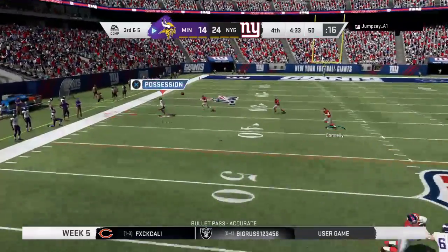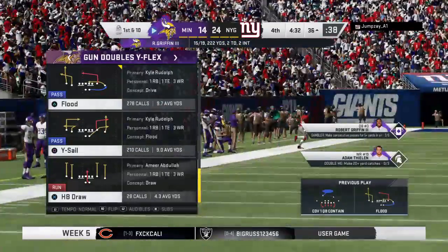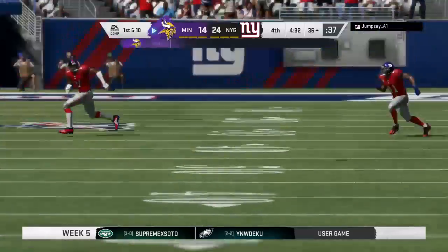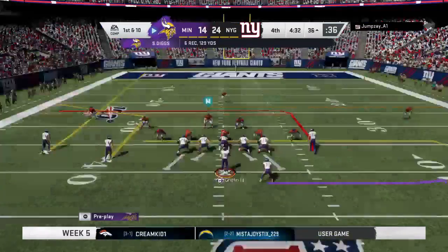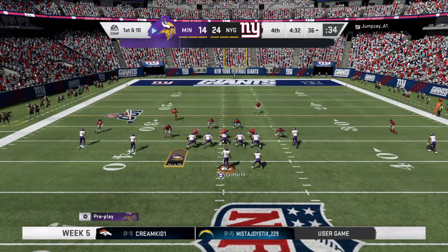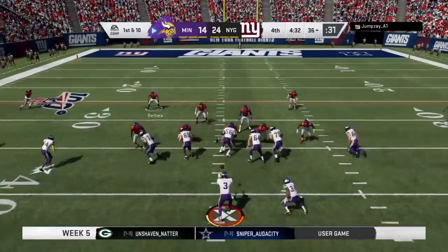Here's Griffin. And Diggs has it. And he's going to be out of bounds, but not before he takes it inside the 40. He'll get 15 and a Vikings first down. This quarterback now perfect since the second half started. 7 of 7.